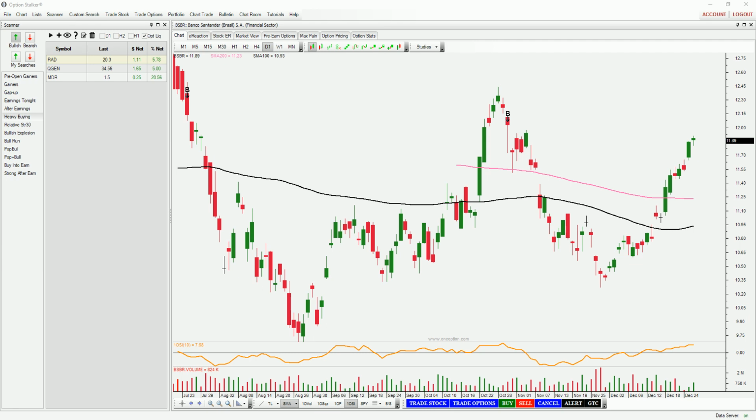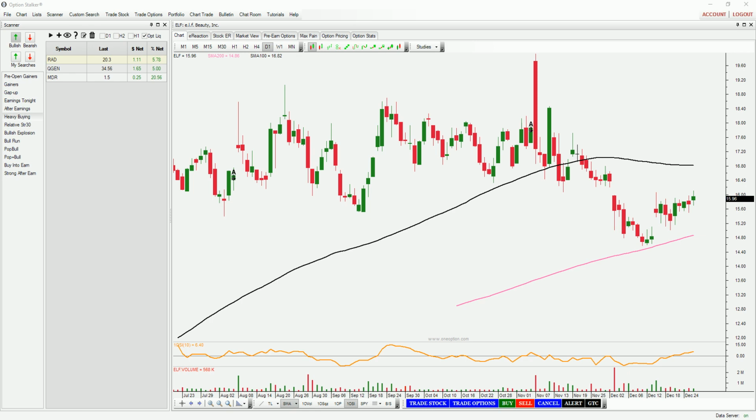Don't see a lot that I like here because you see that it's already made a pretty big move and it's distanced itself from that major moving average. So my protective stop would be way too far away, and my upside is also fairly limited at that 12.45 level, which was the prior high. So I don't like that one for exactly those reasons.